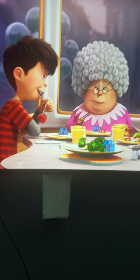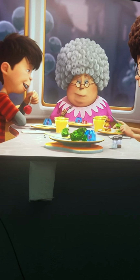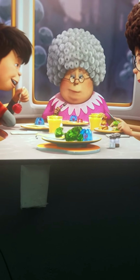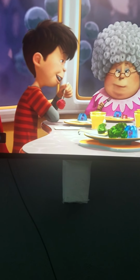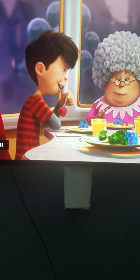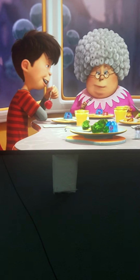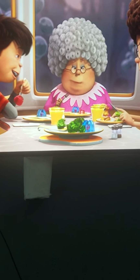But basically, I love her, she's a great grandma. She's wise, and she helps Ted out finding a tree, because basically Ted wants to find a real life tree to impress his girlfriend.